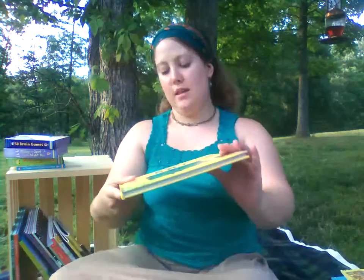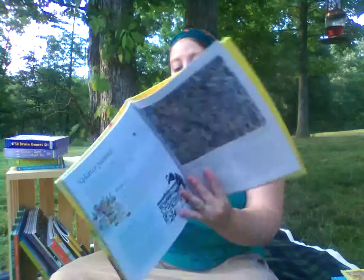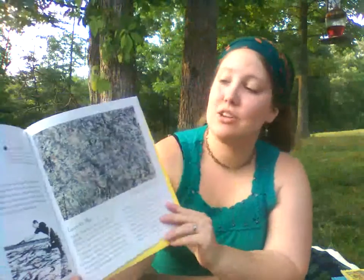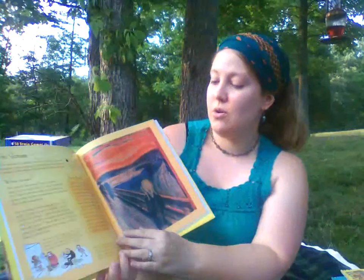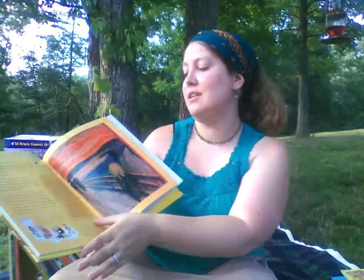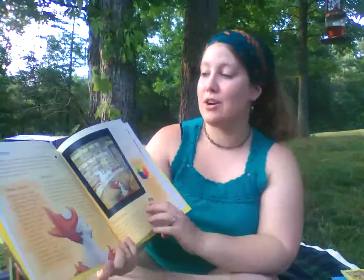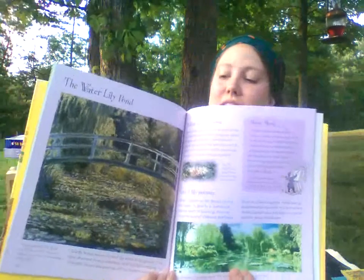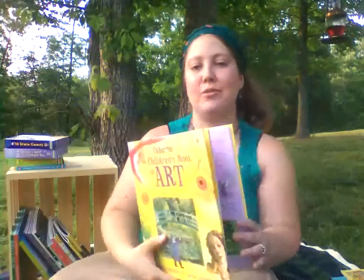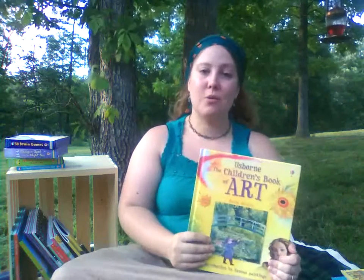And the last one I want to show you is the Usborne Children's Book of Art. This is another internet-linked book, and it goes through different ways that people have made art, whether it's a splatter painting, and different pieces of art, like the Scream. It tells you a little bit about the painting and the background of it, also how it was made, a little bit about the artist himself. This is the circus, the water lily pond, and it's a great start into art history that's at an appropriate level for kids. That way, especially if you live near an art museum, maybe they'll know a little bit going into it. It's a great way to dive in and also start helping your kids make their own art.